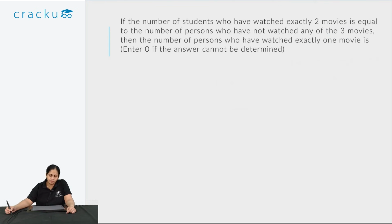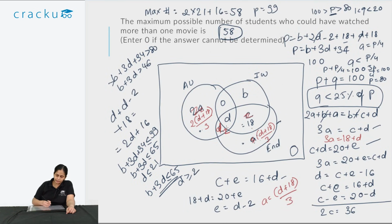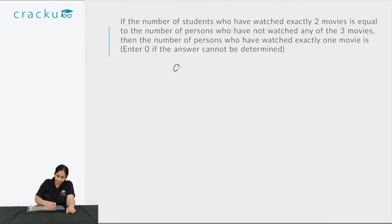If the number of students who have watched exactly two movies is equal to the number of persons who have not watched any of the three movies, then the number of persons who have watched exactly one movie is what? So what is exactly two movies? Exactly two movies is basically D minus 2 plus 18 plus 0. So we'll write that. D minus 2 plus 18 plus 0 is equal to those who have not watched any of the three movies. That is Q.